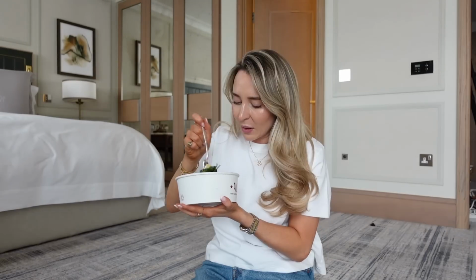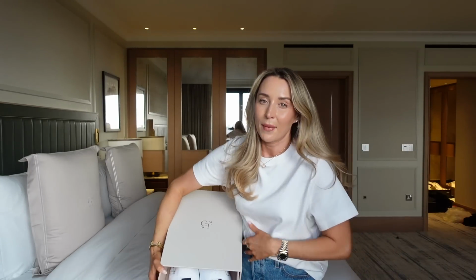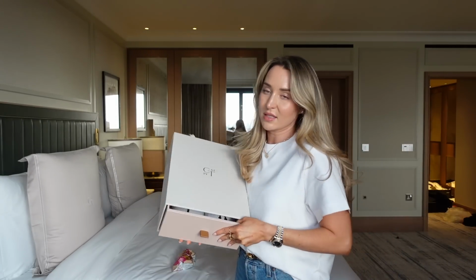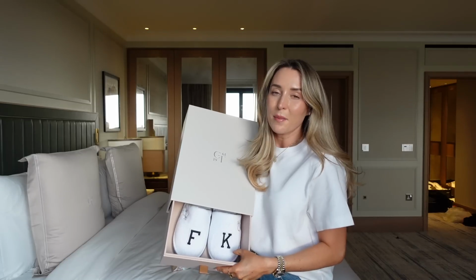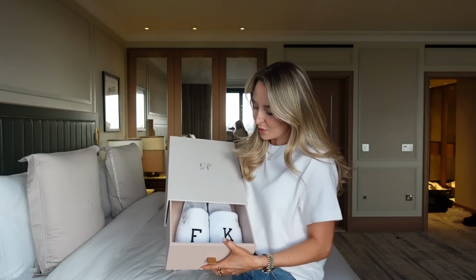I definitely do. Let me quickly eat the rest of the salad, otherwise we're gonna be here all night. The salad was delicious, but I want to quickly show you guys my slippers before I get in the shower. They come in this box which goes underneath the bed, and they're personalised. This hotel, the service is second to none. Even personalised slippers. I wonder if I can take these home.